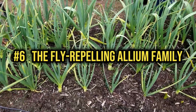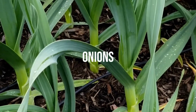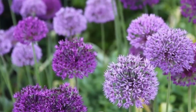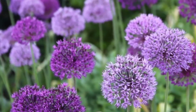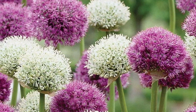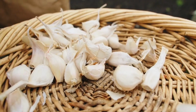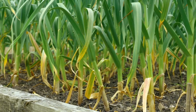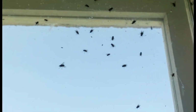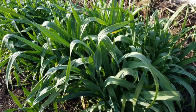The fly-repelling Allium family. Allium encompasses plants like garlic, onions, and chives, which possess an unmistakable aroma and bold flavor. Let's explore how these plants effectively repel flies. The robust fragrance emitted by allium plants, particularly garlic, serves as a natural deterrent for flies.